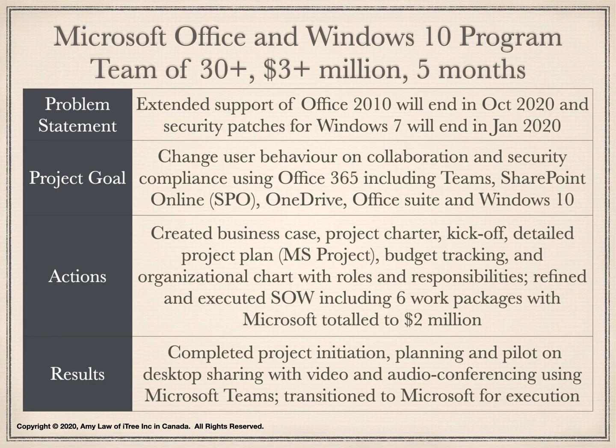The extended support of Office 2010 would end in October 2020. The security patches for Windows 7 would end in January 2020. My client had to upgrade to Windows 10 and Office 365 within a short time frame. The project objective was to replace the outdated software and change user behavior on collaboration and security compliance using Office 365. I created a business case and project charter.